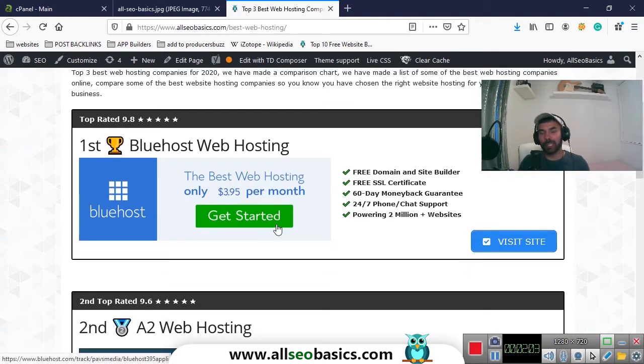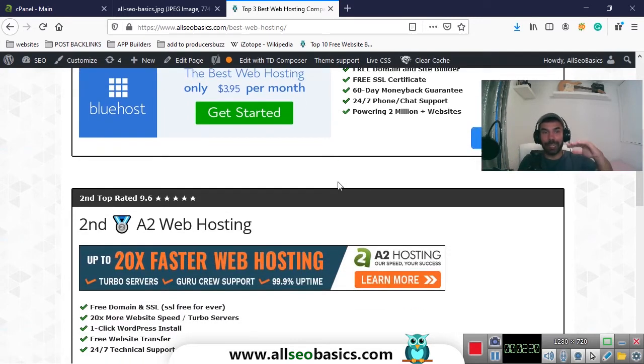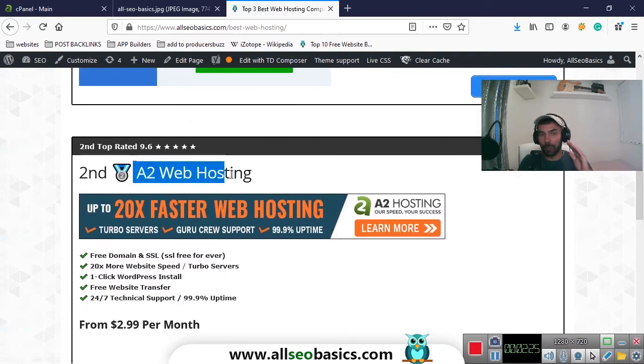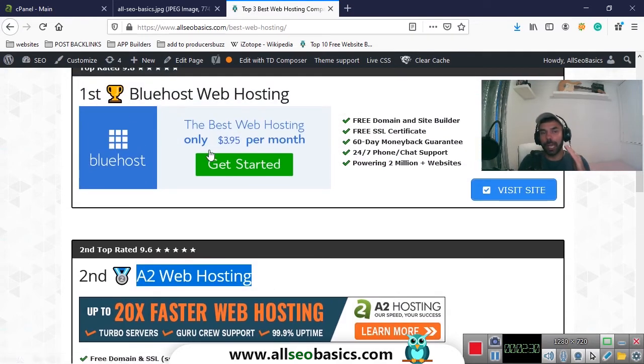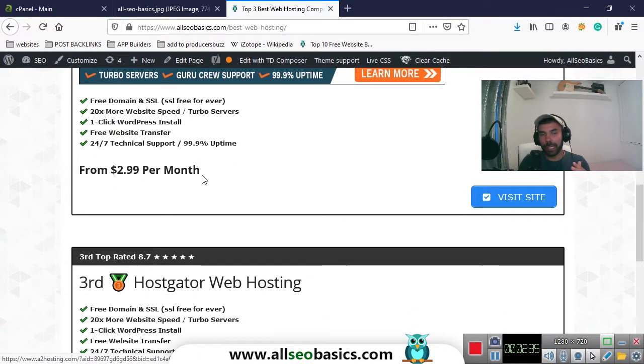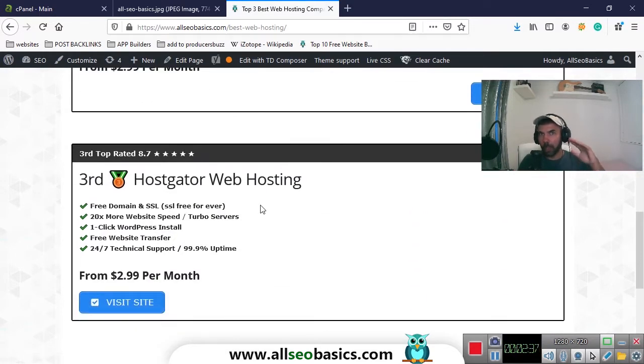It costs £3.95 for shared hosting, so you'll be on a server with like 200 different other websites, but it's mainly aimed at small businesses and small blogs. If you want a more advanced blog and you're looking to get good speed, then I would highly recommend going to A2 Hosting, which is what I use myself. And I'm going to tell you why I use A2 Hosting over Bluehost and over HostGator. Now these are three very popular hosting companies.